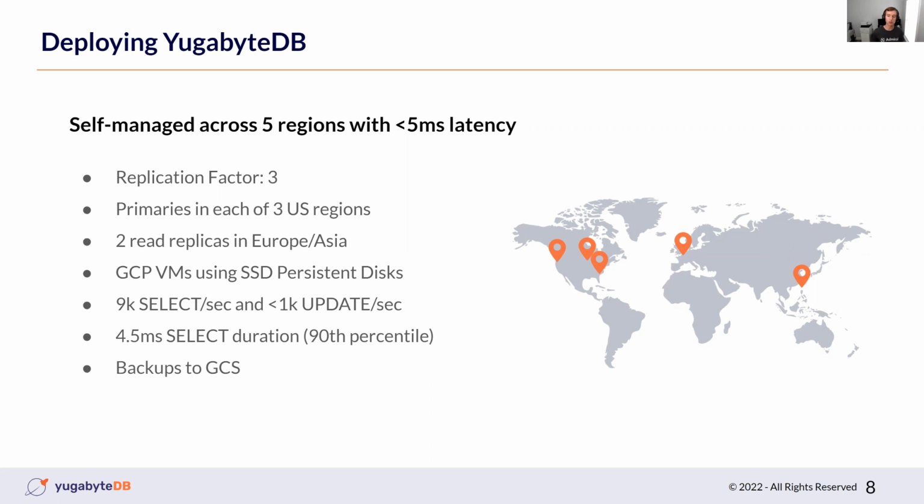So as you can see, this is a very read-heavy workload. And speaking of reads, we're able to achieve 4.5 millisecond select duration in the 90th percentile, which blew us away. We were extremely surprised. We were looking for something close to 10 or a little bit less than 10, and getting to half of that was just great. And we do backups using Yugabyte's built-in snapshot, and we upload those to GCS ourselves.